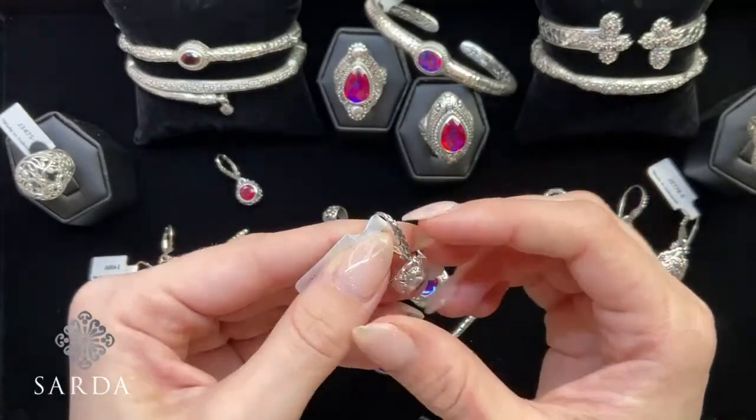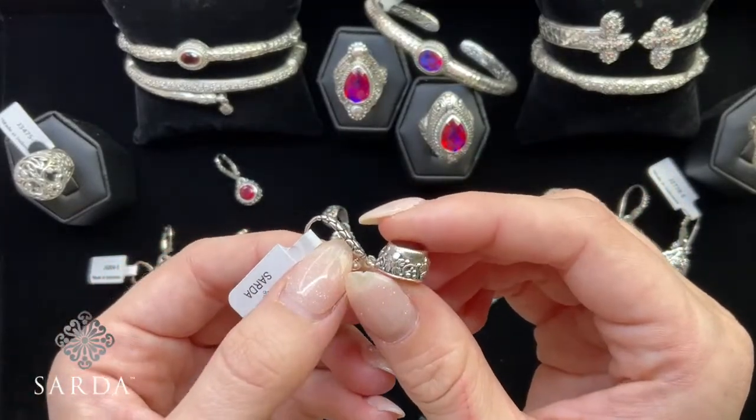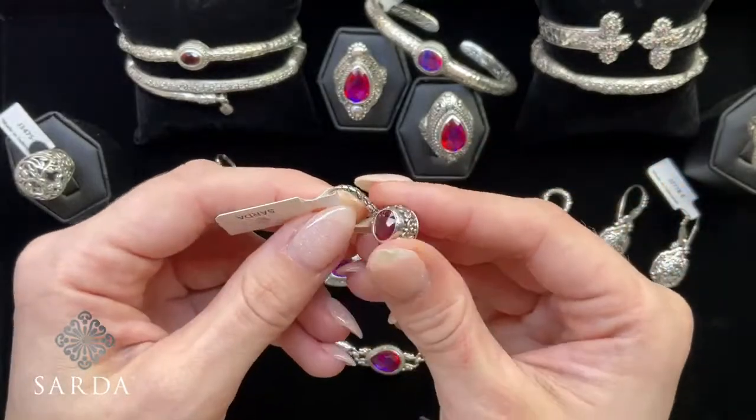And they've got the watermark lever back, and you can see the floral and granulation work around the bezel.